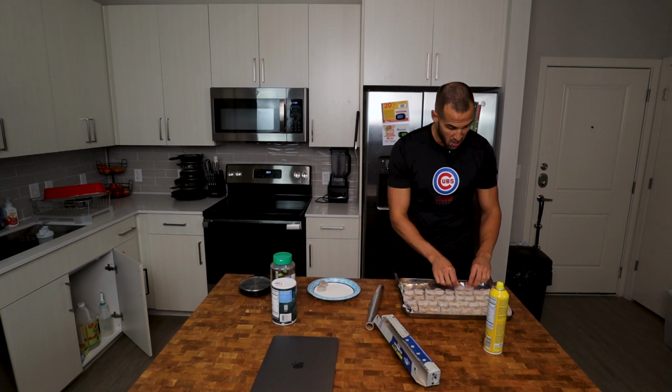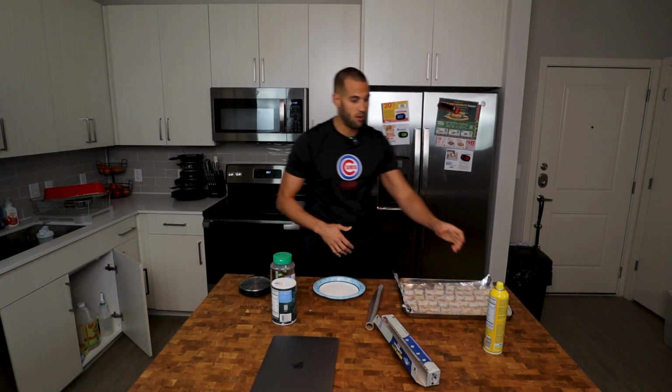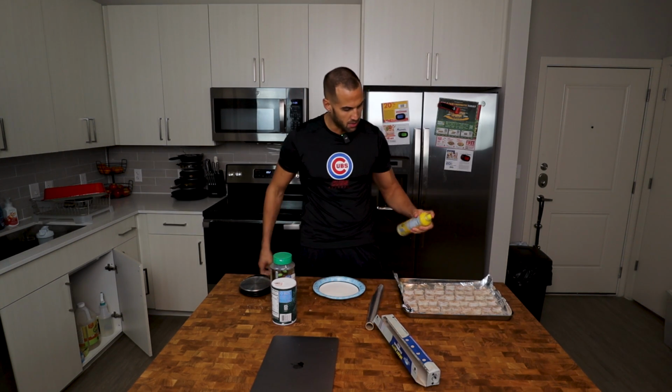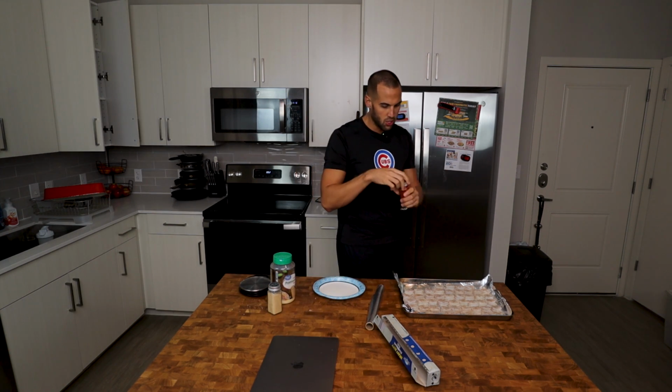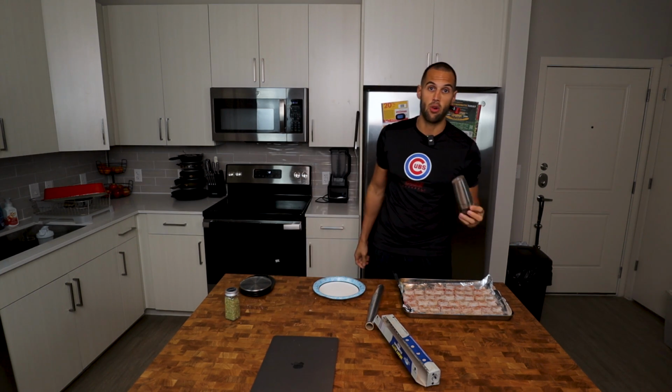Note to self, about 2 pounds of shrimp fit onto a half sheet pan. I'm gonna give about 4 quarter-second sprays to the top of these. Of course, we gotta add some salt. I think a little bit of smoked paprika would be great on this. And of course, some freshly cracked pepper.